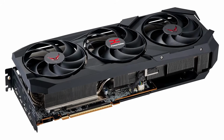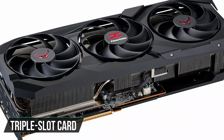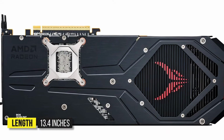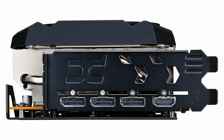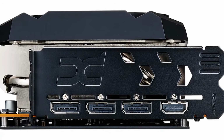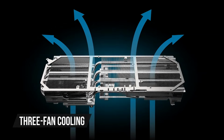The Red Devil itself is a beast of a card. Like most powerful GPUs, this is a triple-slot card that's gigantic in size. It is 13.4 inches long and chunkier than most mid-range GPUs. As expected, you won't be fitting this into any ITX or even most micro ATX cases with ease. Fortunately, the 3-fan cooling keeps temps surprisingly tame even under load.